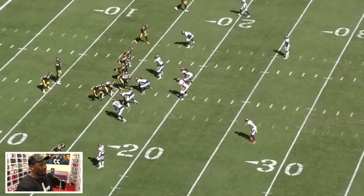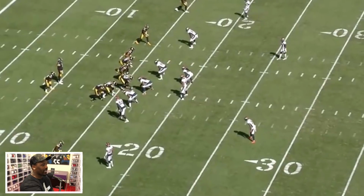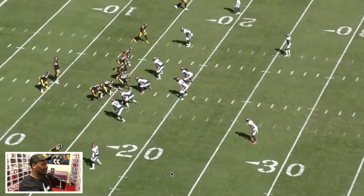Week 2 in the books, another Steelers win. And yeah, we're going to talk about this Chase Claypool touchdown in the first half of the game. So without further ado, here we go. Play at full speed, then we'll break it down afterwards. You know how we do.